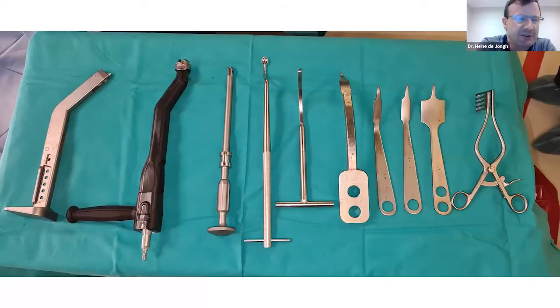On the left side, just the offset femoral approach. You need an offset acetabular approach. I use a straight acetabular impaction to avoid losing power. I use some curved instruments, which I will show you soon, to get access to the proximal femur.